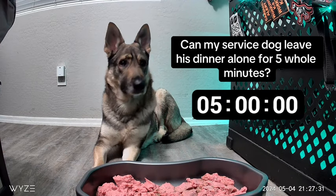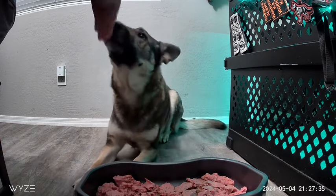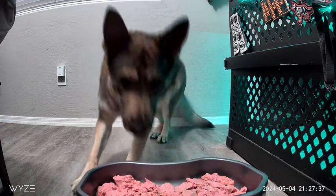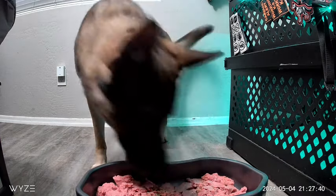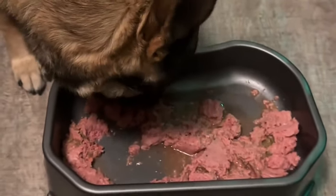10, 9, 8, 7, 6, 5, 4, 3, 2, 1. Back in the room. Good boy! Good job, buddy. Good boy. And of course, he got to enjoy all of his rabbit meal. He sure did earn it.